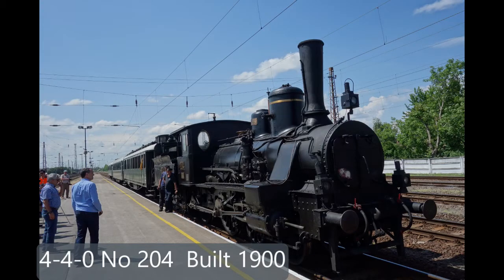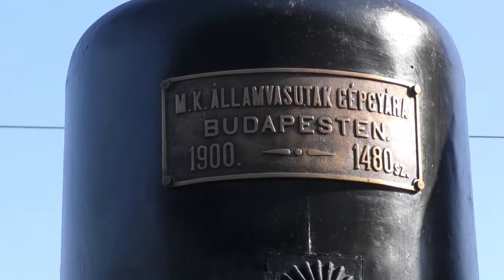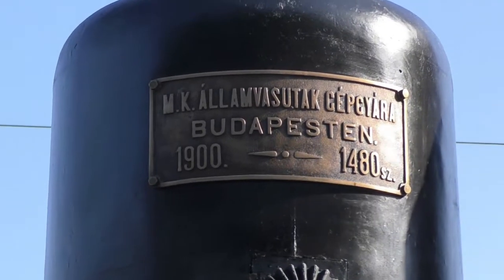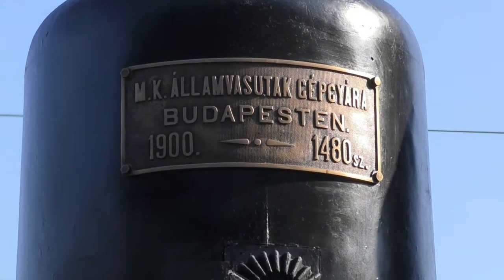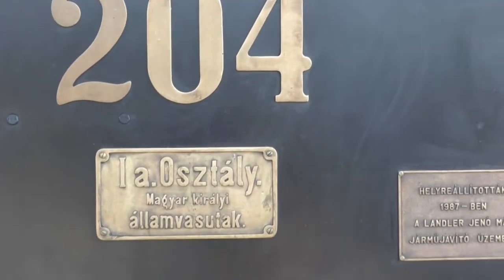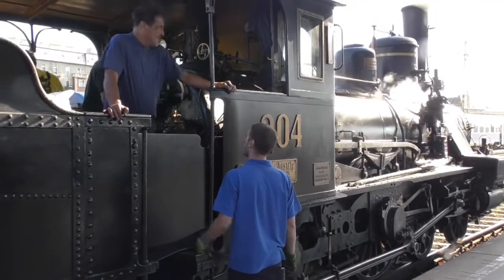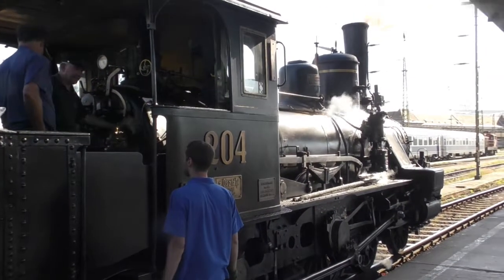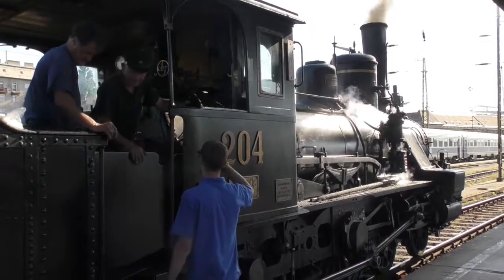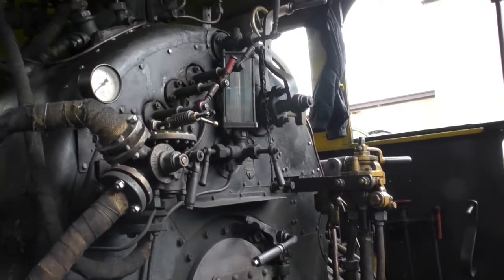Although number 204 was built in 1900, it looks considerably older, not helped by the typically tall chimney, a feature of many early 20th century Hungarian locomotives. While the cab was large, it didn't provide much protection from the very cold weather in Hungarian winters. The controls were simple and there was only one water glass.